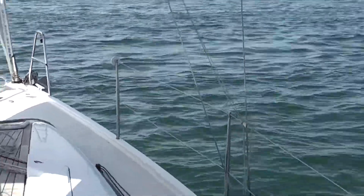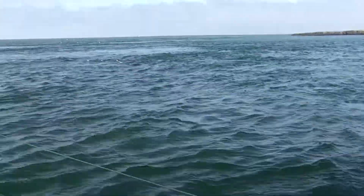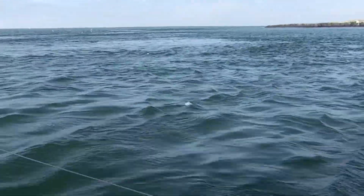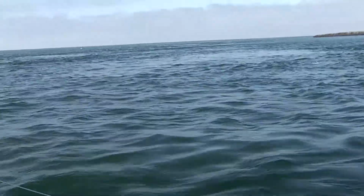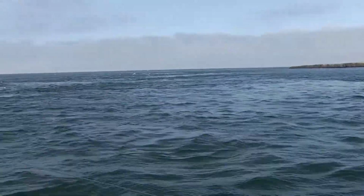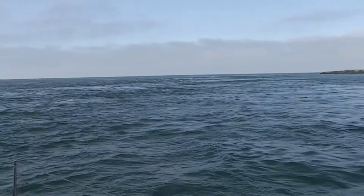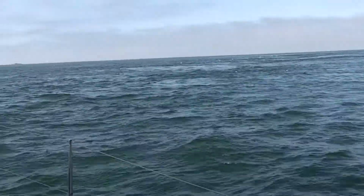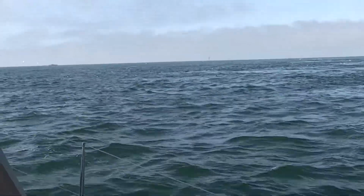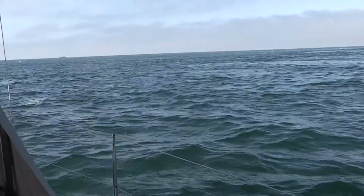Oh, those are alright. See one get taken past here. Oh. Well, that's one guy trying to take off. Obviously good fishing in all these swirls. They're all going to die.